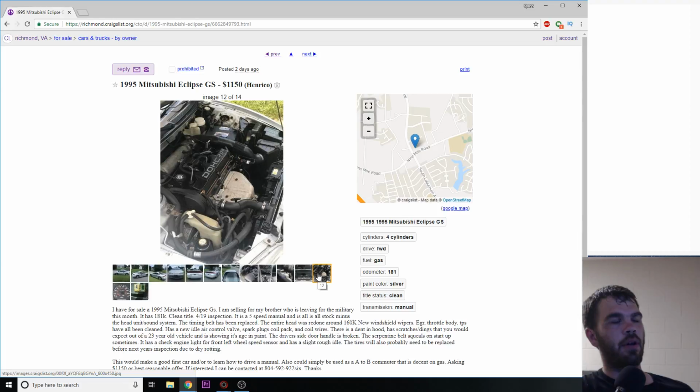For those of you that might not be really deep into all this car knowledge and the minor differences between every car, Eclipses, especially these 90s Eclipses, are worth money, but you got to know what you're looking for. So one thing that is always a major thing: the GS and I think the RS, I think they have an RS Eclipse of these years, are pretty much not worth anything. The engine is somehow very similar to a Dodge Neon engine.